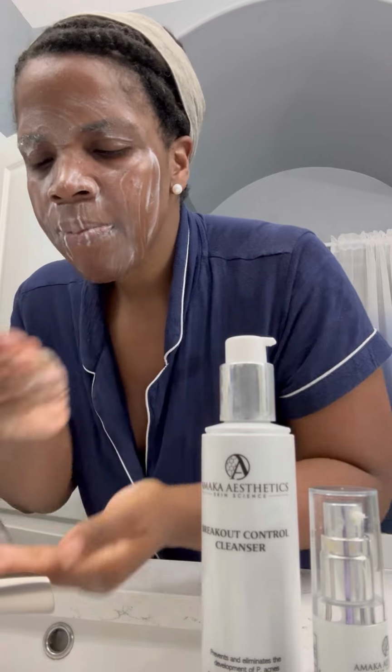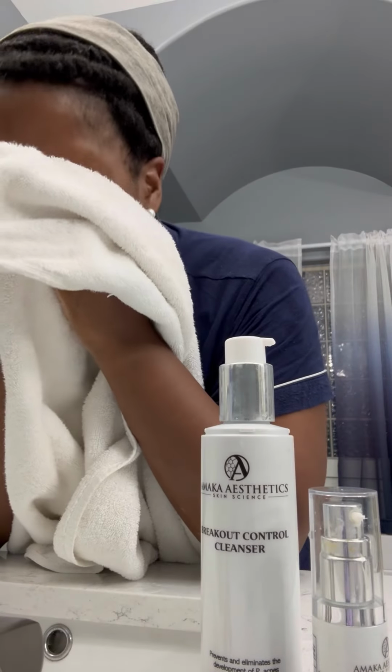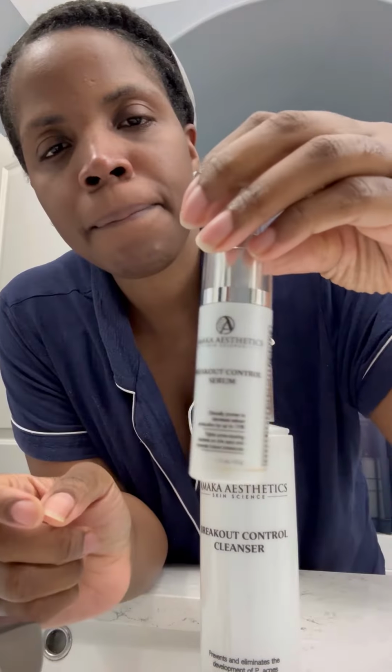The Breakout Control Cleanser has benzoyl peroxide, which helps to fight acne-causing bacteria, but also helps to clean out the pores. It's also comedolytic. And the nice thing about this formulation is that it's actually formulated with hyaluronic acid. Benzoyl peroxide on its own can be pretty irritating. So by adding hyaluronic acid to the formulation, it just becomes less irritating overall to your skin. It keeps it hydrated despite having those other acne-fighting properties.